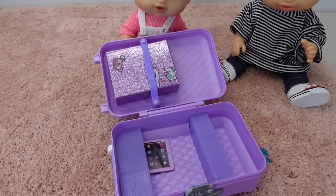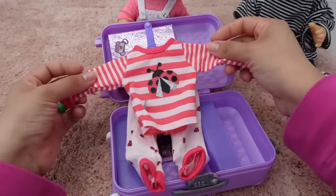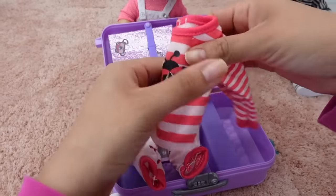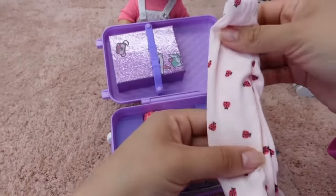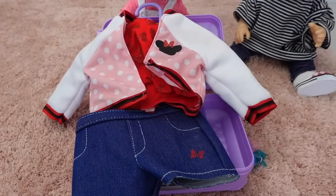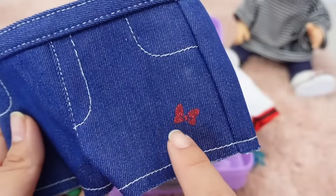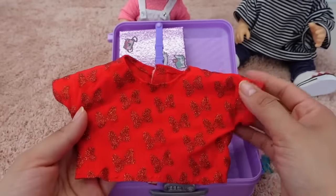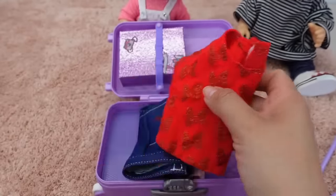This suitcase here is by Real Littles. I love the color. So the first thing I'm going to pack is going to be pajamas. We have ladybug pajamas. And this is definitely going to be the perfect outfit. You can see the little bow. Okay, so these are the shorts. This is the top, and look at the color, it's red, and there's lots of little bows.